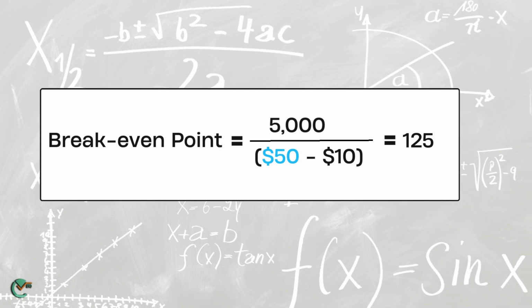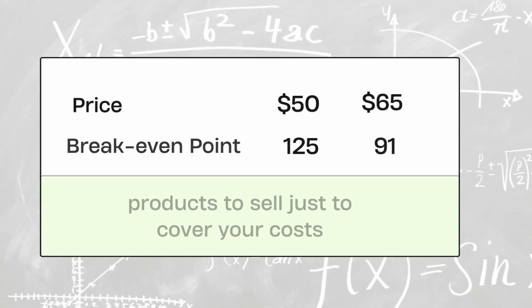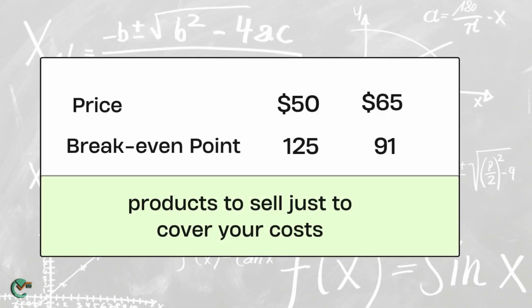For example, if our price per unit is $50, using the formula I just showed you, your break even point in units turns out to be 125 units, meaning you have to sell 125 units to cover your $5,000 fixed costs. Now, if you imagine that price is increased to $65 per unit, then you get to a break even point of 91 units, meaning that you only need to sell 91 units to break even or to cover your $5,000 costs. So, which price would you choose?